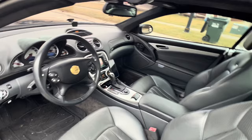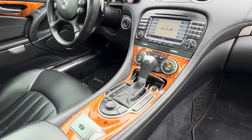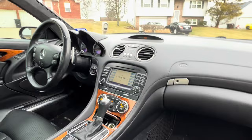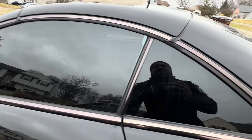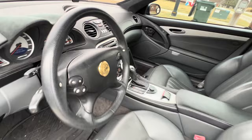What other differences? Mine has the silver trim, center console, door paneling. This one has the wood. Now, that's not anything special because they did offer that, of course, in the 03s. Let's see, what else? This has the paddle shifters. Look at that, steering wheel paddle shifters, OEM. Mine has the buttons. Now, a lot of people will upgrade that to give that nice, more modern feel. All right, it's another difference.